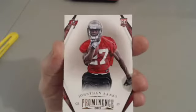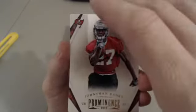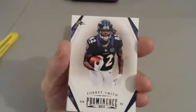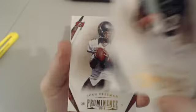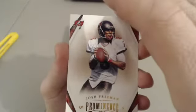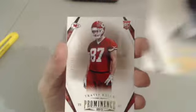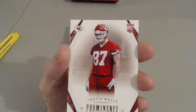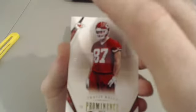Jonathan Banks for the Bucks rookie. All right, Mr. Torrey Smith for the Ravens. Josh Freeman for the Bucks again. Won't ever see Josh Freeman play ever. Then we got Travis Kelce, rookie, 103 of 199 for the Chiefs. Stephen Mark again. Yeah, I know, two parallels.